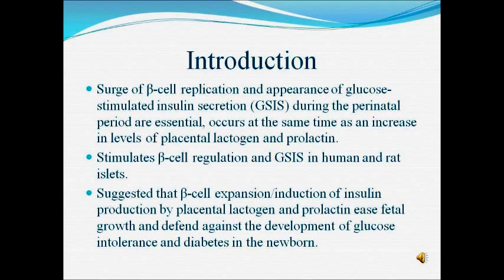It was suggested that beta cell expansion and induction of insulin production by placental lactogen and prolactin ease fetal growth and defend against the development of glucose intolerance and diabetes in the newborn. However, molecular mechanisms by which lactogens increase beta cell mass and GSIS are poorly understood.